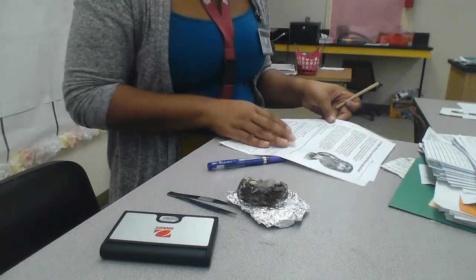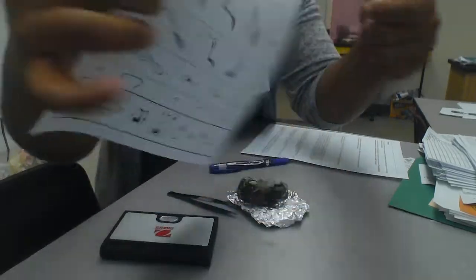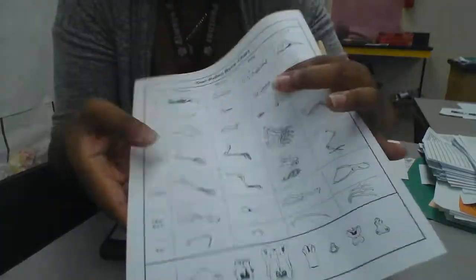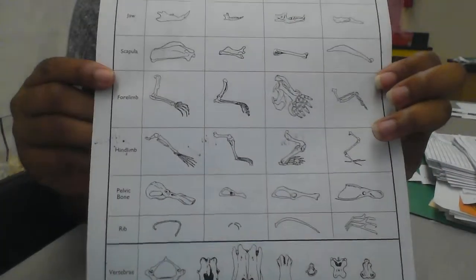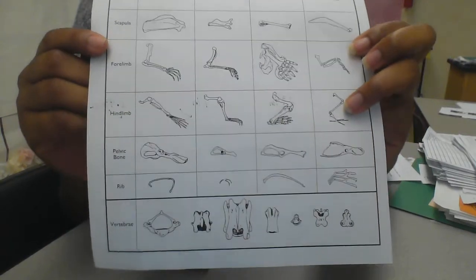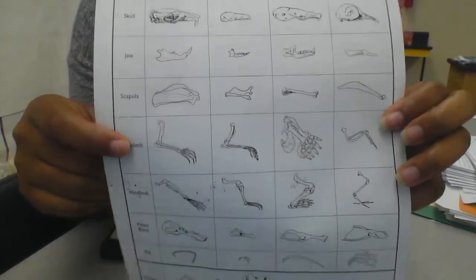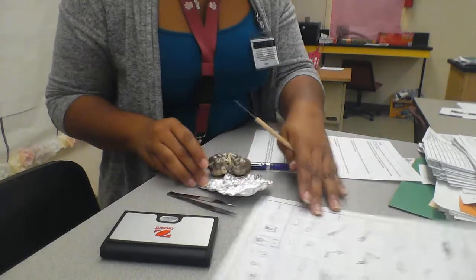As far as the bone diagram that we were talking about, on the back of your first sheet, flip it over, and this is your bone diagram. So literally, as I'm picking out bones, I'm going to be comparing the bones that I find to this sheet of paper, and that is going to tell me what that bone is. All right, so that needs to stay right here as we dissect our owl pellet.